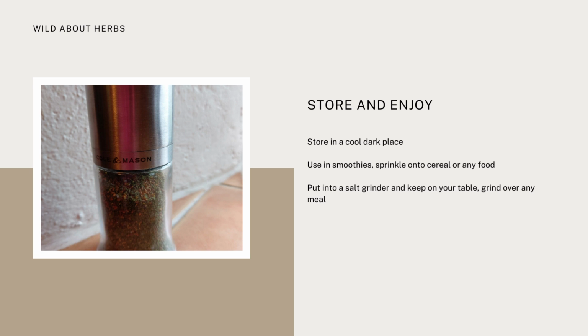You can use them in smoothies, you can sprinkle them onto any food you want to, just the way you would with chia seeds or flax seeds or any other seeds. You can also put them into power balls or the little truffles people make nowadays. I like to put them in a salt grinder and put it on my table so that I remember to use them every day. Grinding also helps because the seeds are hard. So by grinding them, you actually are releasing even more of the nutrients. Otherwise, some of them could just pass through your body.